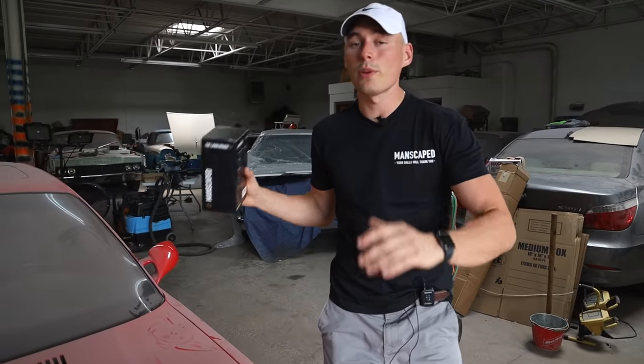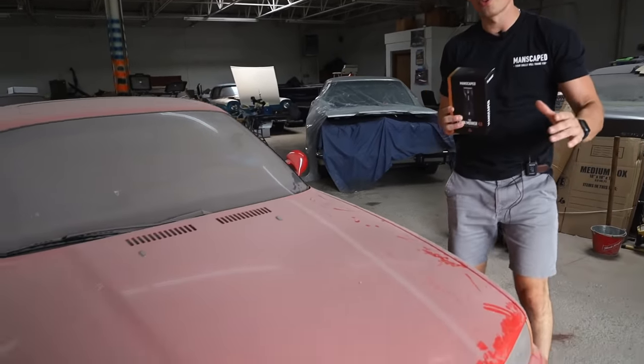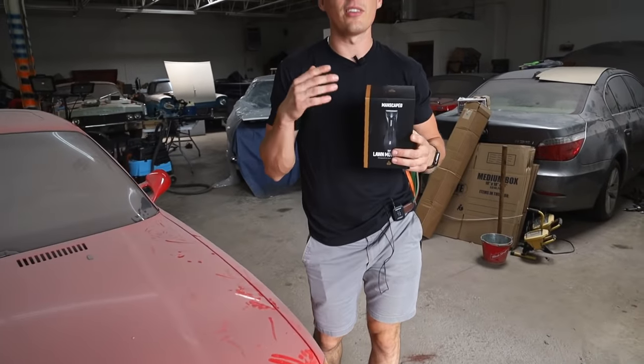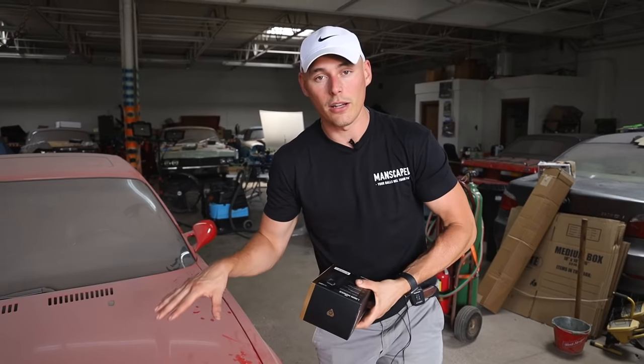So we're working on this really cool BMW that has all original paint and is obviously covered with a ton of dirt, dust, and grime. And we need to remove that as safely as possible without scratching or nicking the paint underneath.